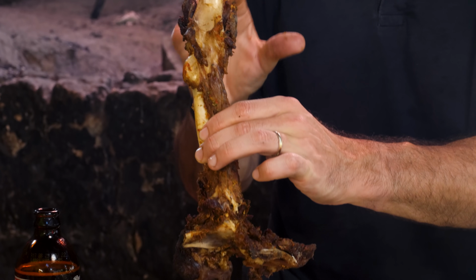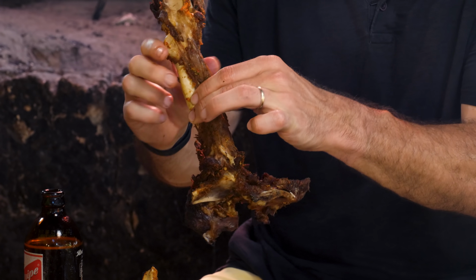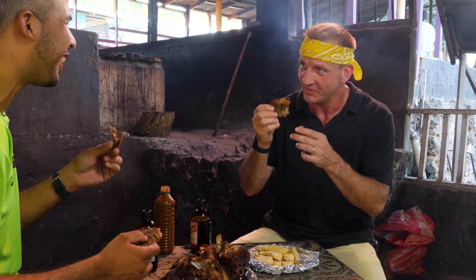Take a look at this. Man, he really works at coating all the meat in there. Massage that seasoning right down into it. Cheers.